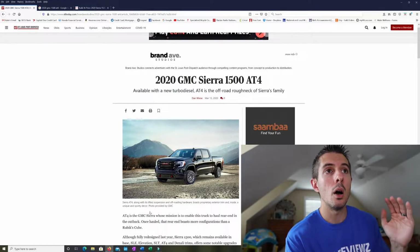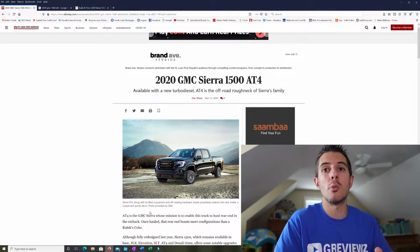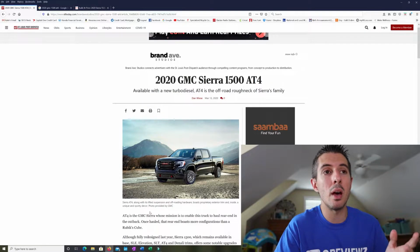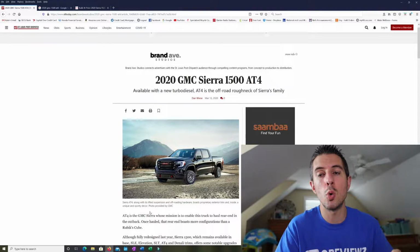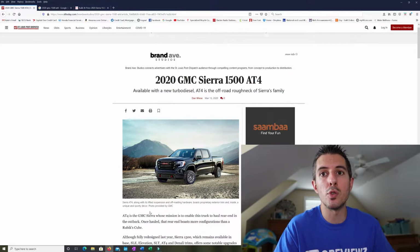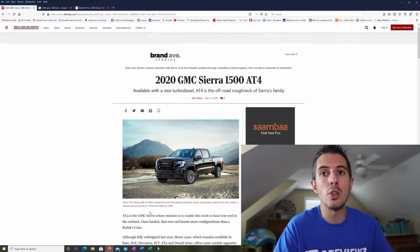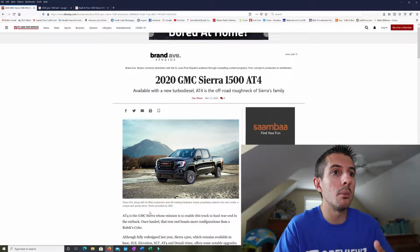But again, the AT4, when it first came out, it had the 6.2, and the Trail Boss only had the 5.3. So now in 2020, you can get that 6.2 on both trucks. Things that you get over the Trail Boss would be like navigation, heated and cooled seats. You can't get the cooled part on the Trail Boss. Memory seats. There's a host of other little things here and there.